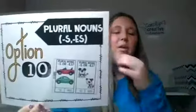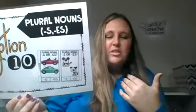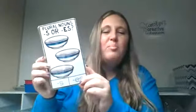The next center is plural nouns, whether they have to have the S or the ES. So you have the same kinds of clip cards. And these are a little bit larger as well. So they will show that there's multiple of whatever that picture is.